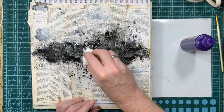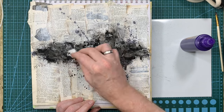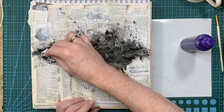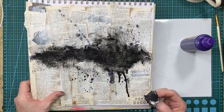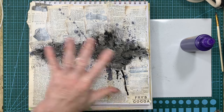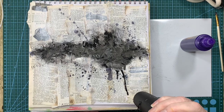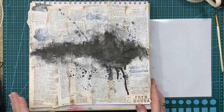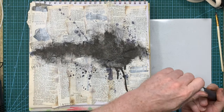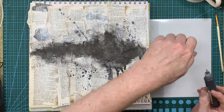Because we've gessoed the page, we might actually be able just to lift some of it. Okay, let me just stop it there, get it dried. Once I've dried it, that's it. Because it's acrylic, it will be set forever. Okay, so we've lost some of that spideriness that I kind of liked, but that's all right. We can kind of bring that lighter background to the fore again in a little while.